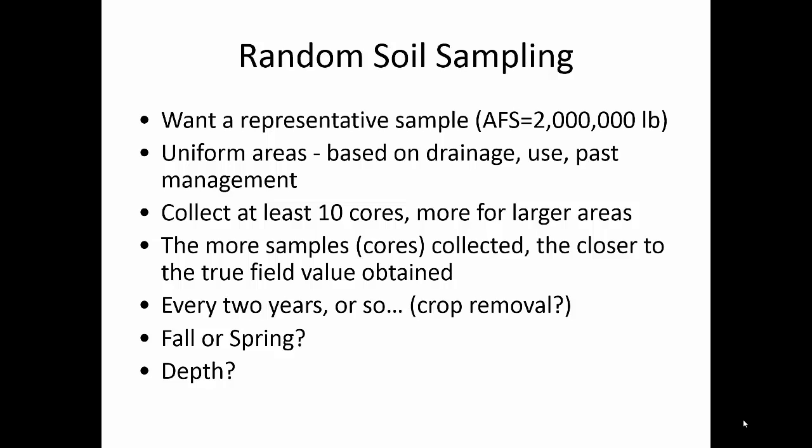How often do we want to sample? In most situations, every 2 years is fine. Watch what your trends are doing. What we typically say is, the higher the value of the crop, like dark fired tobacco or wrapper tobacco, you probably want to sample every year. You make $15,000 an acre gross on good dark fired tobacco. Now, if you're talking about a pasture, you don't have to sample that often because it's not as high a value crop, that fescue pasture.